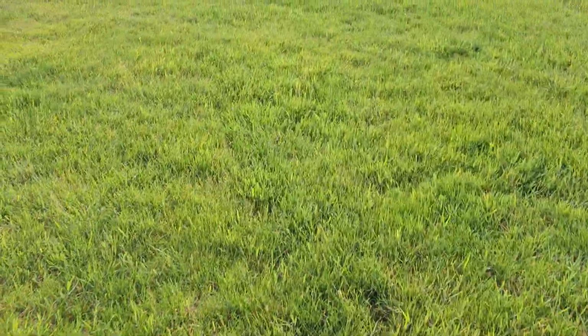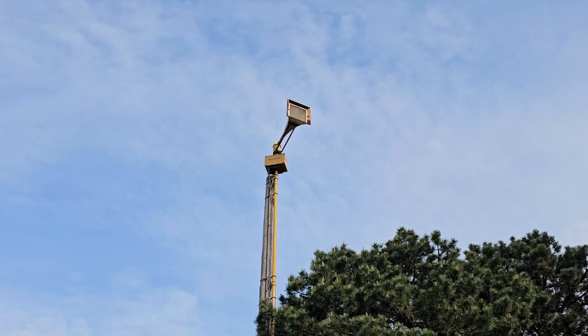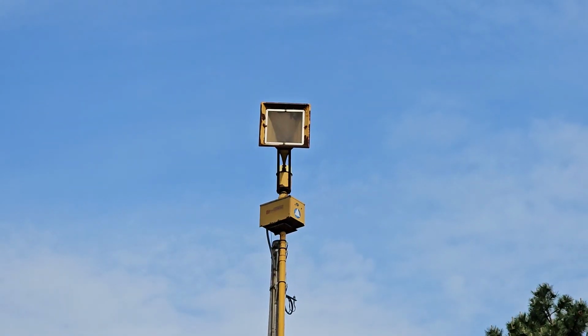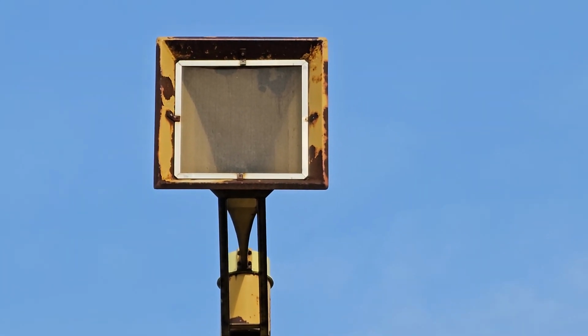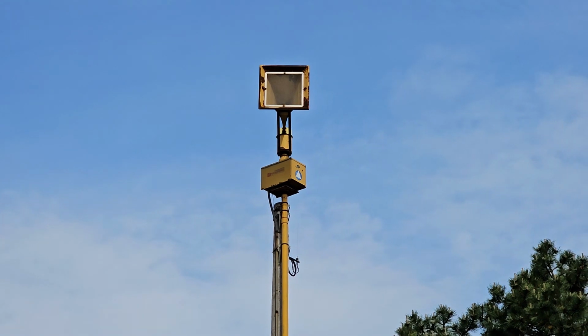And I'll go over this way so you can see the head. Here it is. The head of this beast. Alright, there we go. So I moved out a bit further so you can get a good look at the head. But yeah, there it is. Still a little rusty, but still up.